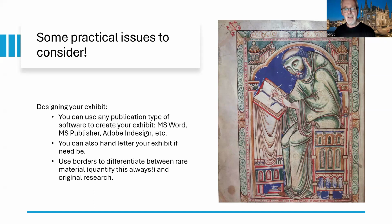Use different color borders to differentiate things that are rare. I use red borders for rare material, and I use blue type for any original research I do.